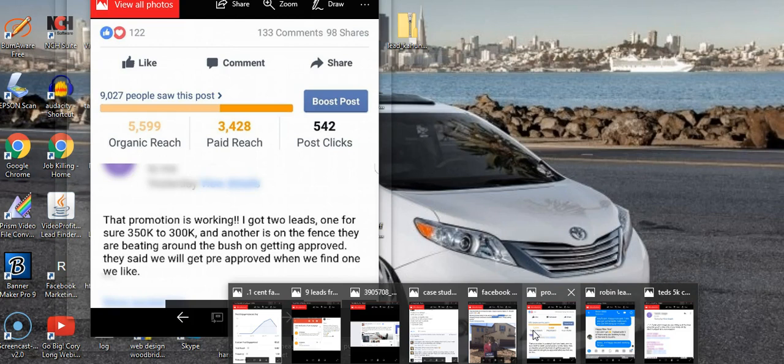They are beating around the bush on getting approved. They said we will get pre-approved when we find what we like. Okay, so it's a no-brainer. This stuff worked. Look at the organic reach, guys. 5,500 people. Then the page is 34. Okay, so that means that the content that we put in the post and the funnel that we put was so good that the organic reach reached that high.